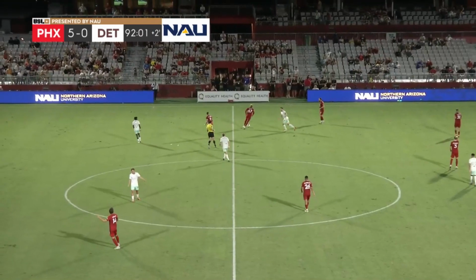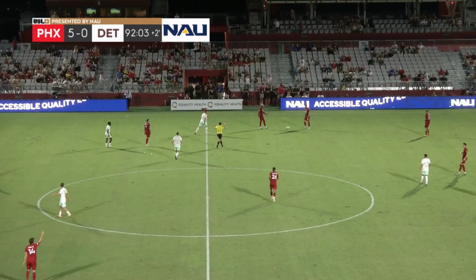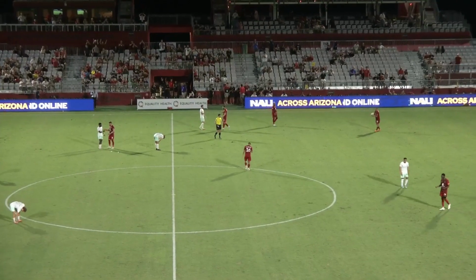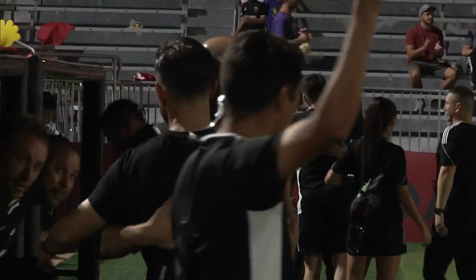He's had a fantastic game in many senses, but clean sheet in a row. Players coming off the bench and adding quality everywhere. Very impressive. Well done, Phoenix Rising. 5 goals and 5 stars for Juan Guerra.